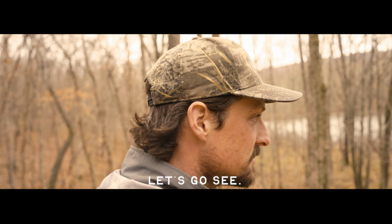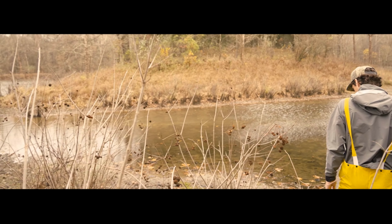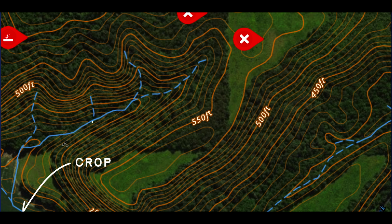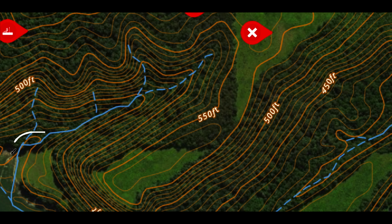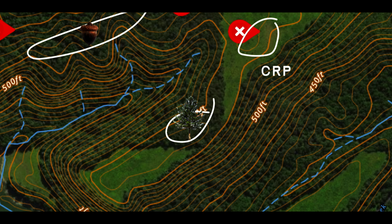So let's take a look at the map here to see one of the areas you saw us hunt in the Grit episode last week. On the map, you'll see all the variables I just mentioned. We have ag fields in the bottom, you have a creek running down here, and you have good bedding points nearby. The creek also provides great bedding opportunities, and we find a lot of deer bedded right here on the banks. You'll also see this area has great diversity. You have hardwoods, some pine, some CRP up top here, and even a cedar thicket that bucks and does love for bedding.